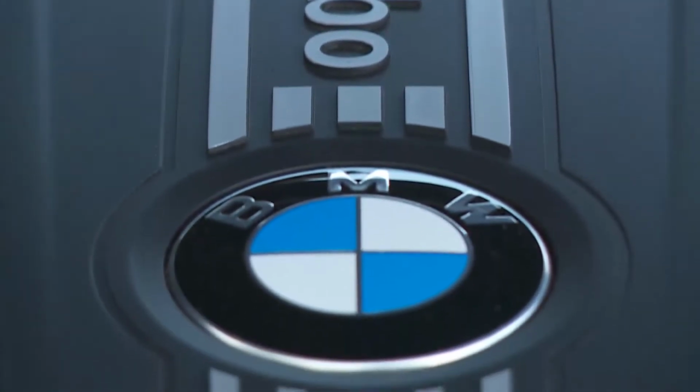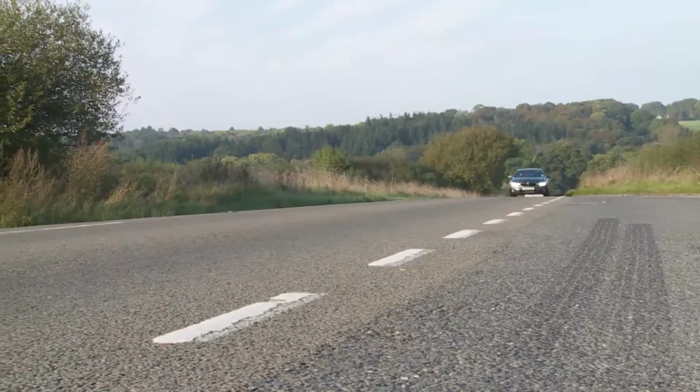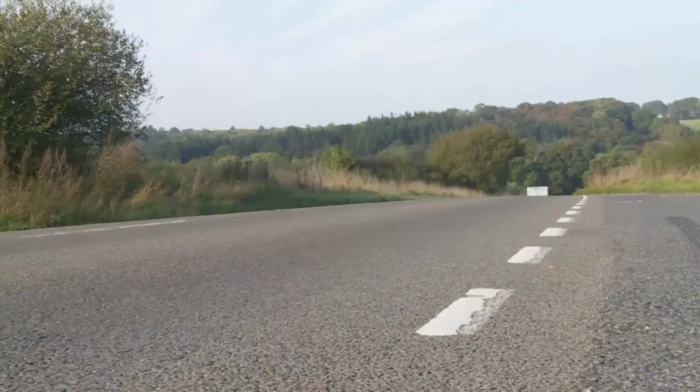First amongst these is the 245 brake horsepower 4-cylinder 428i, which, thanks to the same twin-power turbo technology as the 420i, is good for 62 miles an hour in 6.1 seconds, which makes it only fractionally slower than the 6-cylinder 306 brake horsepower 435i, and at a substantial saving.